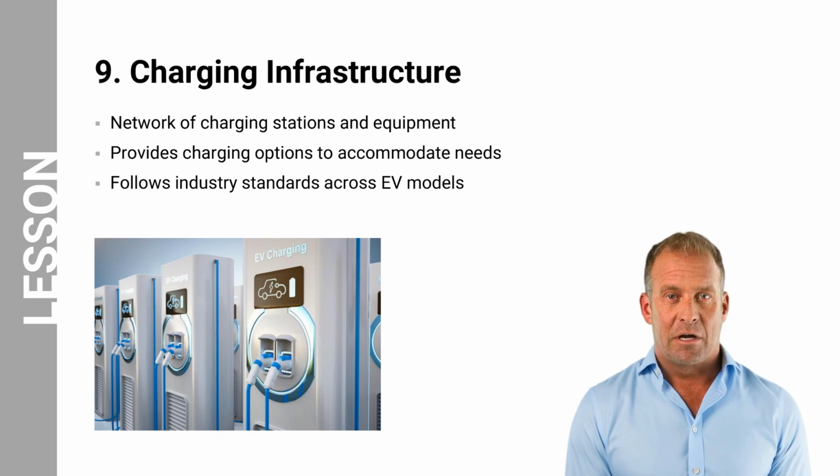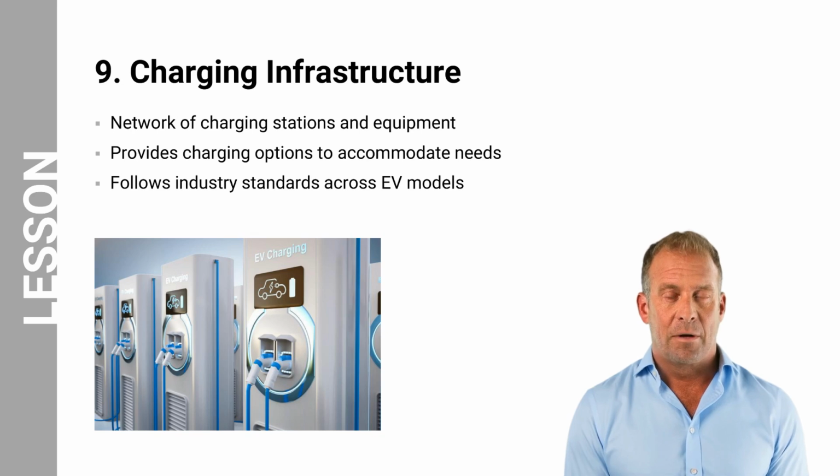EV charging infrastructure comprises a widespread network of charging stations located in public areas, including highways, parking lots, and urban centers, ensuring convenient access to charging for EV owners. Charging infrastructure provides various charging options to accommodate different needs. It includes Level 1 and Level 2 chargers for home and workplace charging, and DC fast chargers that offer rapid charging for longer journeys or when quick recharging is required.